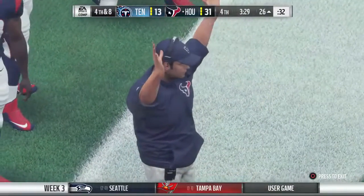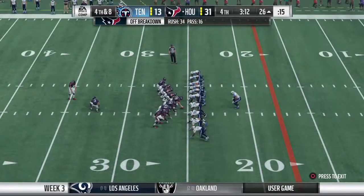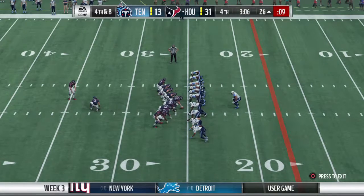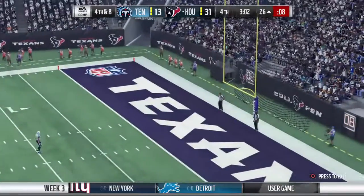I don't think there's any doubt that if it's me, I'd be really cautious about continuing to call this play because you got to know, defenders, if they get a free shot at the QB, they want to take it, and they want to take it big. And they got it there on the option play for a loss.